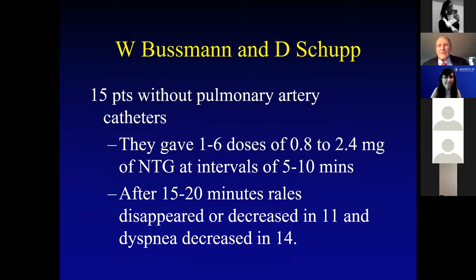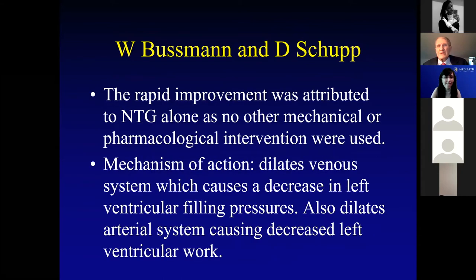There were 15 patients without pulmonary artery catheters. They gave doses from 0.8 milligrams to 2.4 milligrams at intervals of 5 to 10 minutes. And after 15 to 20 minutes, the rales disappeared or decreased in 11, and the dyspnea decreased in 14 of the 15 patients. So this is a dramatic effect.